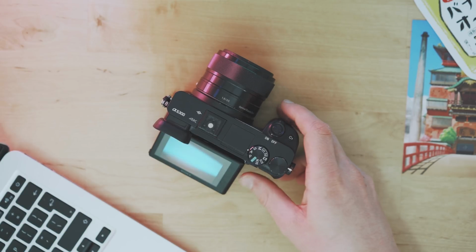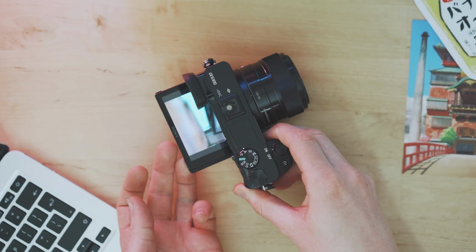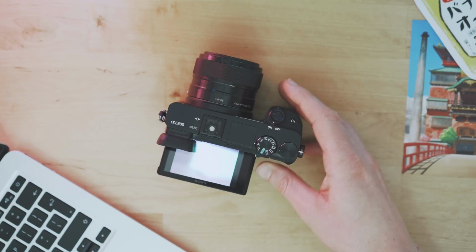The A6300 really has been a fantastic camera, and I can't really sing its praises high enough. I've pretty much used this on the channel for the last 2 years non-stop, with pretty much just this lens on it as well, and I really can't complain. The 4K footage out of the A6300 is still wonderful. There's a really good selection of slow motion options, and for stills it's still really fantastic.